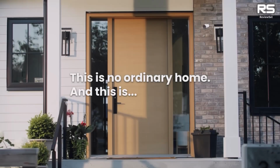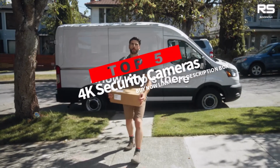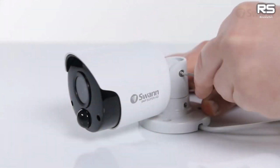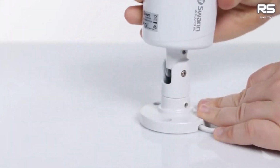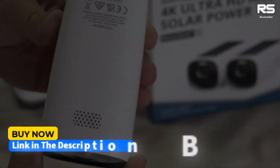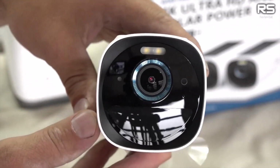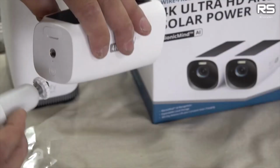Are you looking for the best 4K security cameras to protect your home or business? With so many different options on the market, it can be tough to decide which camera is right for you. In this video, we will be revealing the top 5 best 4K security cameras on the market today, so stay tuned to find out which cameras made our list.